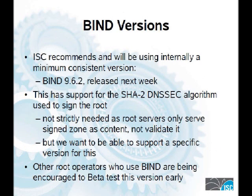I wanted to say a little bit about Bind versions. As I said, we wanted to be able to say, here's the particular Bind version that we will support for this. Doesn't mean others won't work, but if there are any issues, we want to be able to say, this is the one that we will fix first.